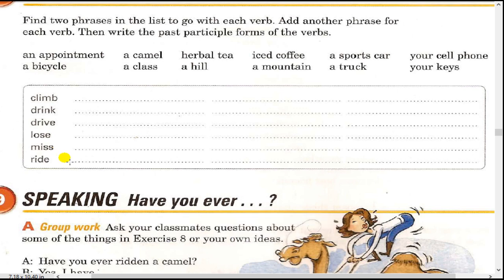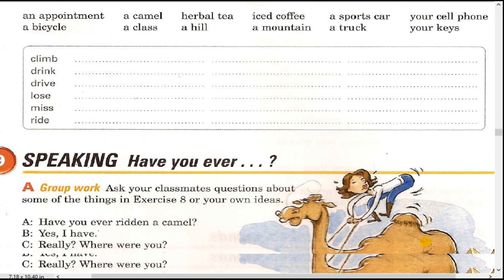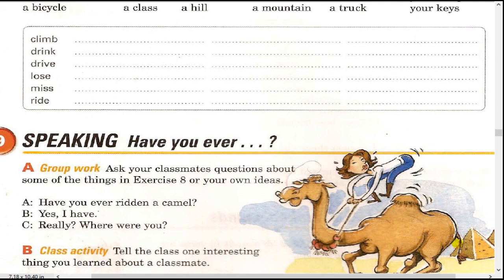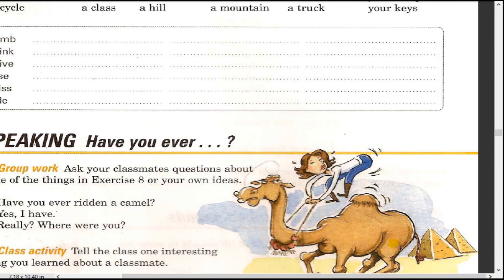Ride, rode, ridden. Have you ever ridden a camel? So, ride, the past rode, past participle ridden. Yes, I have, in the pyramids, in Al Haram area. These are the pyramids and this is Al Haram area, for example. Yes, I have. I've already ridden a camel.